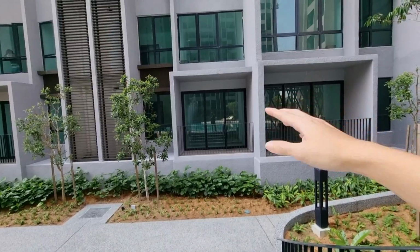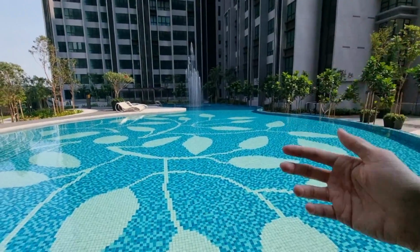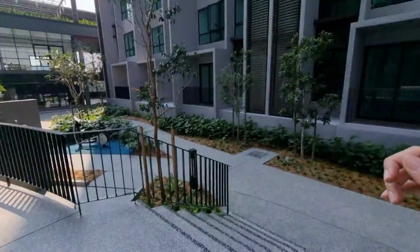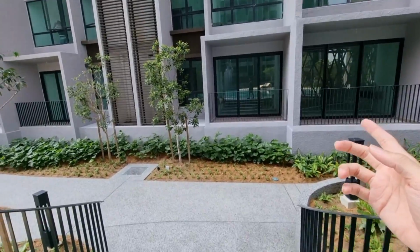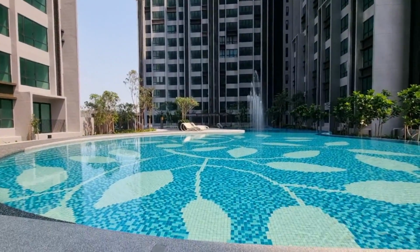So the view over here, the balcony, of course it's nearer to the pool. So if there's more people shouting, screaming, children's noise, then yes, you can hear. But a good thing is that it's quite chill. This is the view of people's balconies at this level.